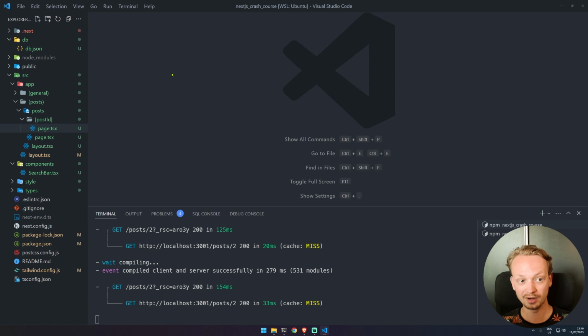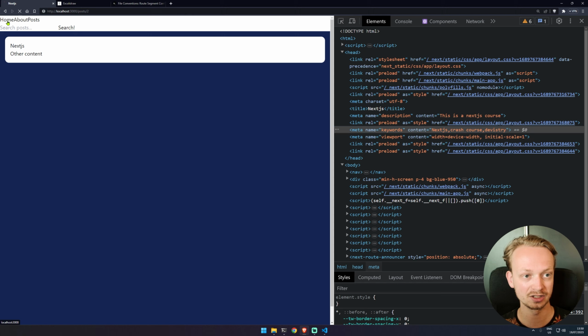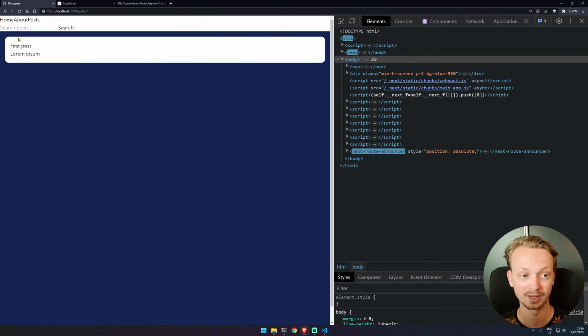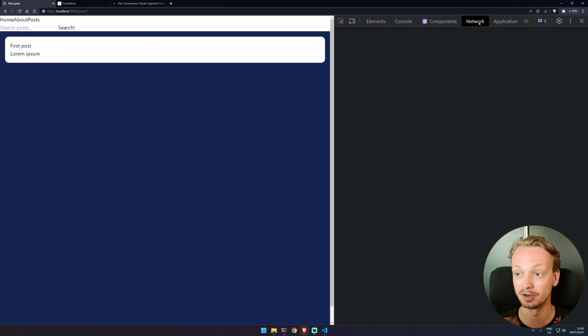All right, so one final optimization I want to talk about before we talk about the final subject, which is API routes, is in the routing. So right now, when I've made links like this, the home page, the about page, the post page, these links here are very unoptimized links. So watch this.